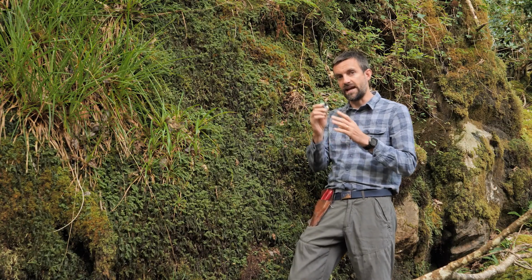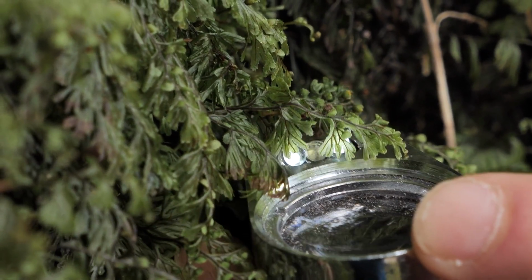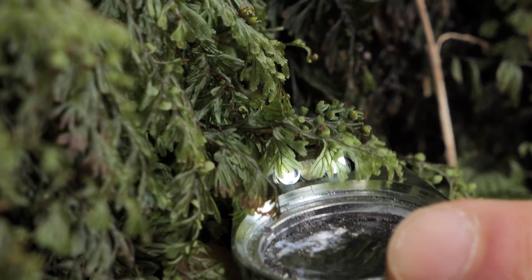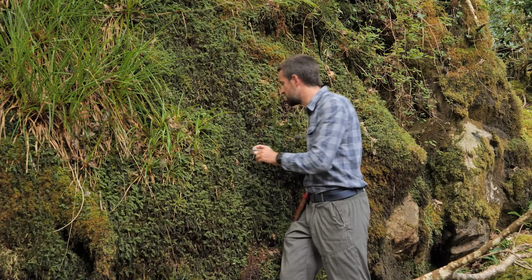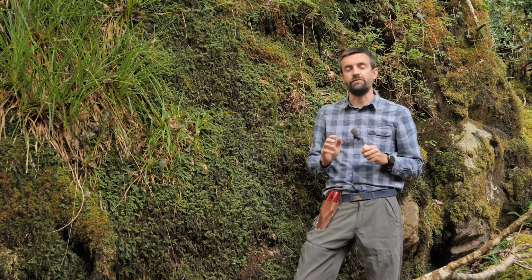And if I turn the light on my hand lens and put it behind the leaves, you can see that the light shines straight through. It really is as thin as tissue paper. These plants are real temperate rainforest specialists.